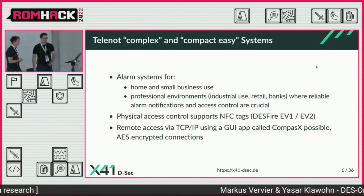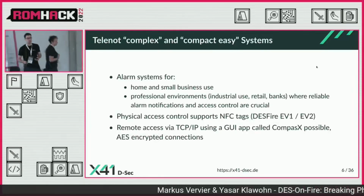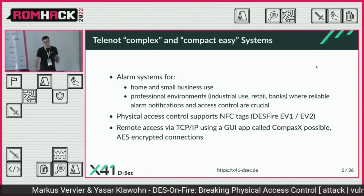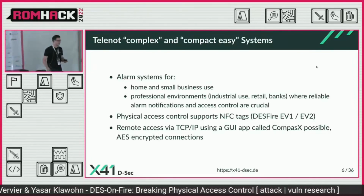They're used for home use and even in businesses. Some banks use them, which we found interesting because it's important.